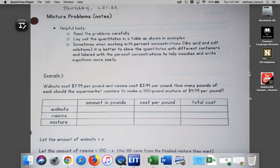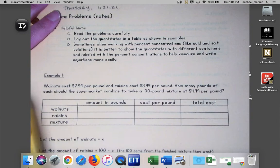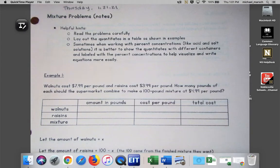Raisins. Why do you say raisins? Because that's cheaper, and our new price is going to be closer to that lower price, right? So probably going to have more raisins. So one of the things to do is evaluate the question and ask, what should my answer look like? That way when you get your answer, you can know if you're on the right track or not.